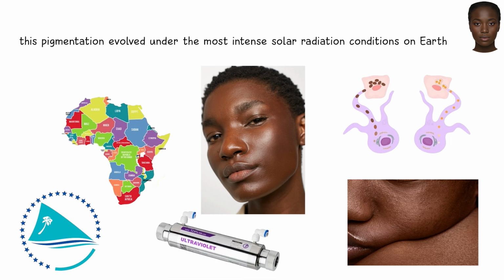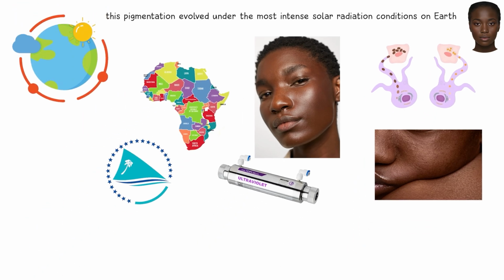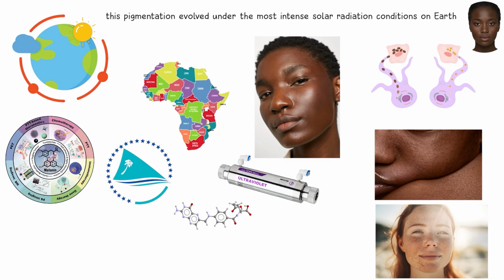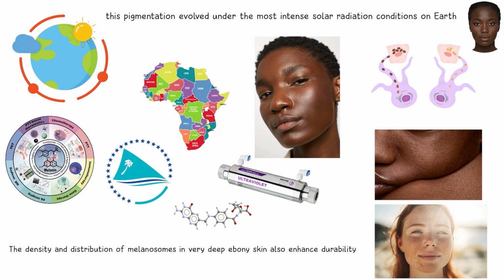Its primary hidden advantage is maximum ultraviolet filtration. In equatorial zones where UV exposure is extreme and consistent, this level of melanin protects against cellular mutation, folate depletion, and severe photodamage more effectively than any other pigmentation range. The density and distribution of melanosomes in very deep ebony skin also enhance durability. These melanosomes are often larger and more individually dispersed, providing consistent protection across epidermal layers.